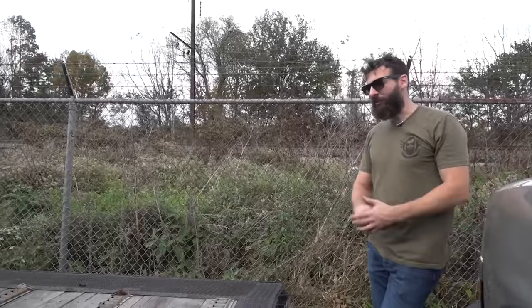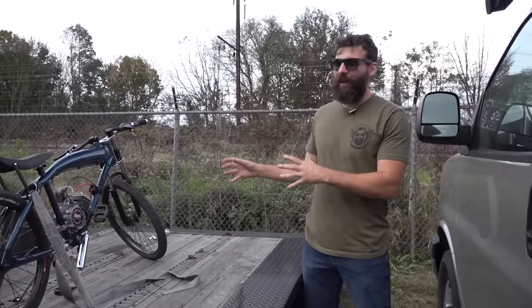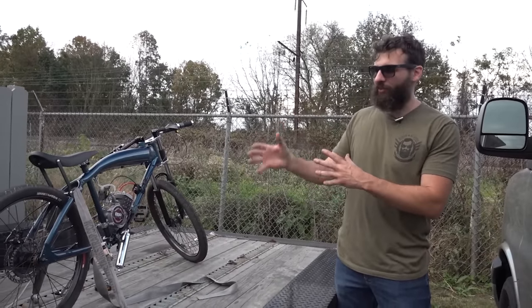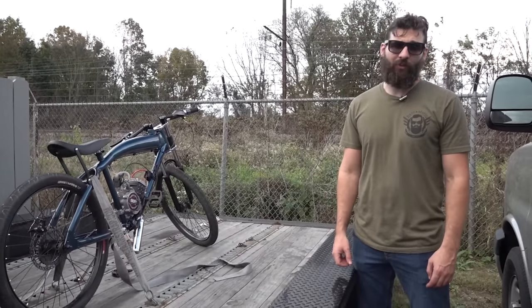So when it comes down to it, I was expecting more than this. I wanted a lot more. I wanted a little more over the top, a lot more performance. As much fun as these things were, these are a good gateway to a motorcycle. But I had bigger expectations for these motorized bicycles. And I'm going to go find what I'm looking for.